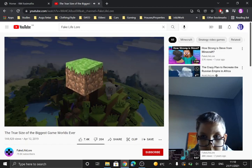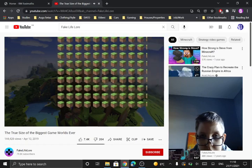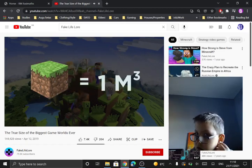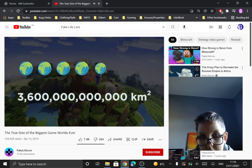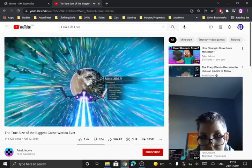Even though Minecraft seems to be infinite, you can only go 256 blocks high, and there are length and width boundaries. Users have discovered it is actually 60 million by 60 million blocks across. If we consider that one block is approximately a cubic meter, the Minecraft overworld surface area would be roughly 3.6 trillion square kilometers. That would mean it has 7 times more surface area than Earth, and it is wider than the diameter of Neptune. Then you have No Man's Sky.